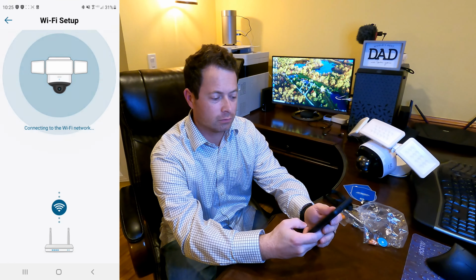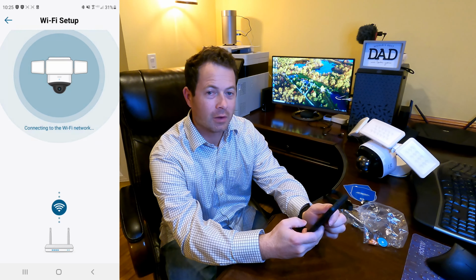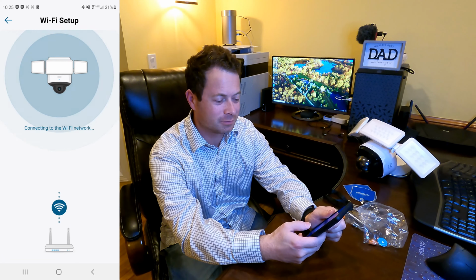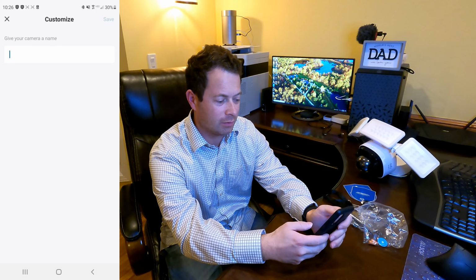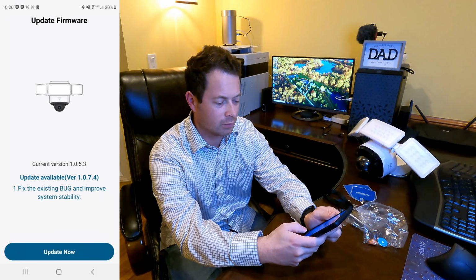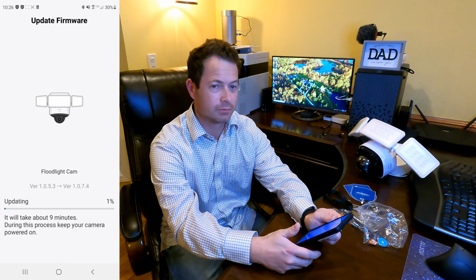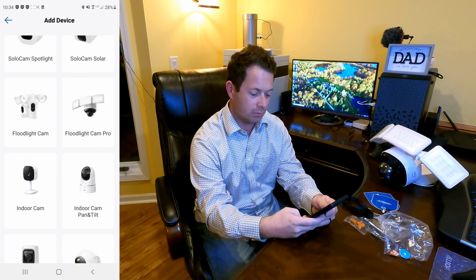Okay, so you enter, Connecting to the Wi-Fi network. Please wait. Alright, so you enter that Wi-Fi information and you let it connect. Setup was successful. Alright, I'm going to give it a name. So we're going to do... So now we'll let it update the firmware. Okay, so now it is successfully updated.